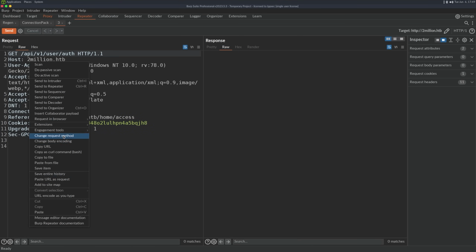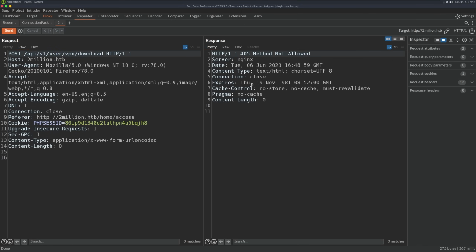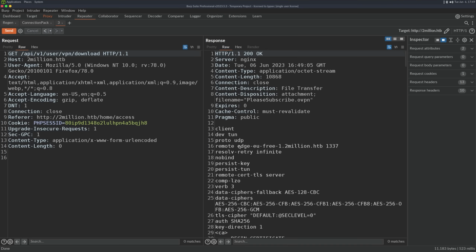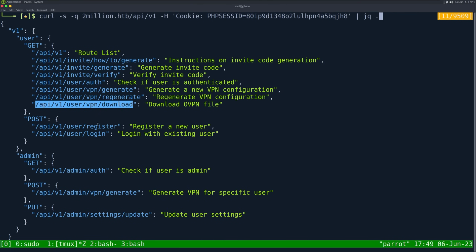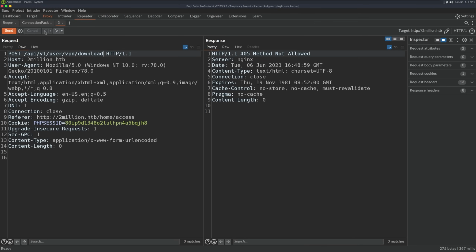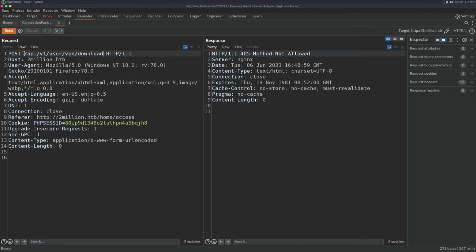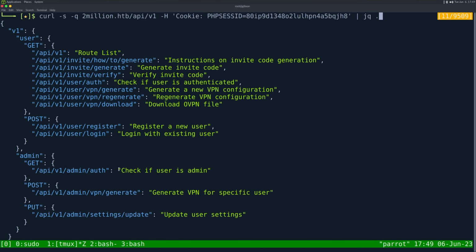like, trying to think. It wants us to give a parameter, and maybe there's like a file disclosure vulnerability. Method not allowed. Let's do get. Oh, no, it's just downloading the VPN. So that's not going to do anything. Register, we've already looked at. Admin auth. I guess this one was user auth. So if I do admin auth, also a get request, message false. So it's just going to tell me if I'm an admin.